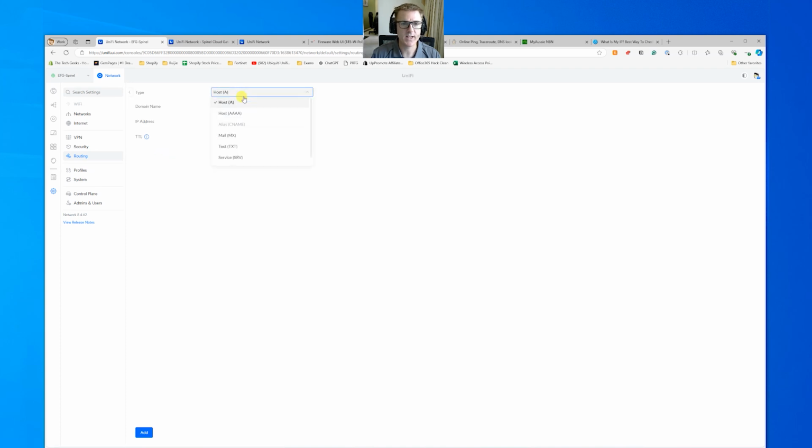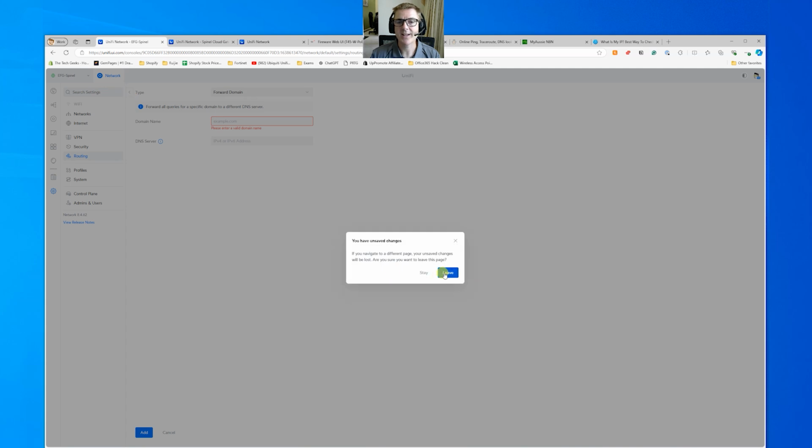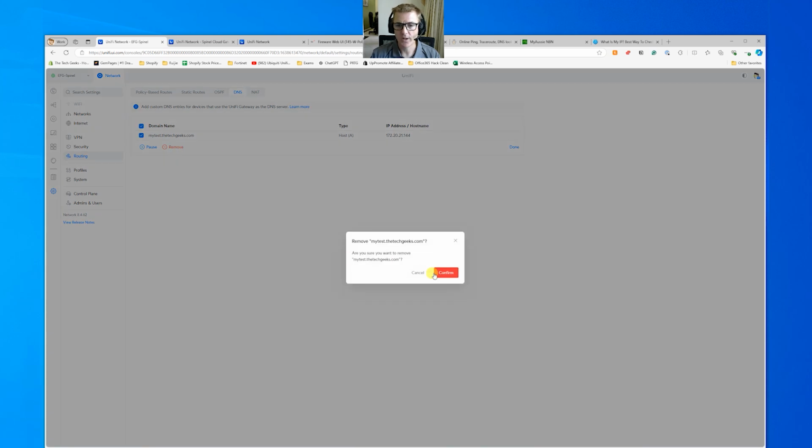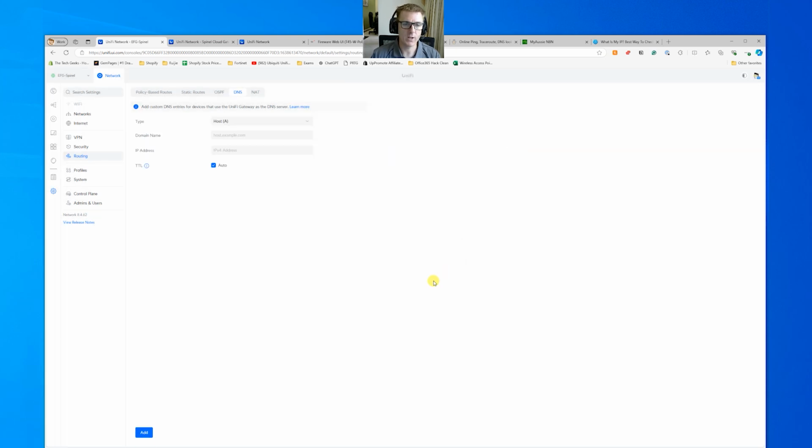So we can do all the same things as CNAMEs and forward domains. That's another really interesting one. So again, we can forward this to a different DNS server. Maybe we've got another Active Directory server that we want it to refer to, or something along those lines. So let's tidy this up, like we've done before, before we move on now. But hopefully that's a useful feature that you might be able to make use of.